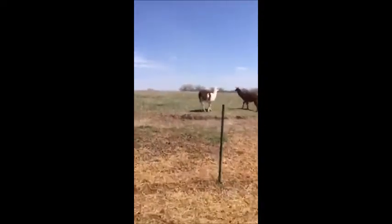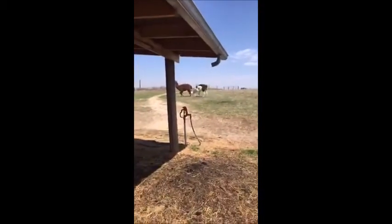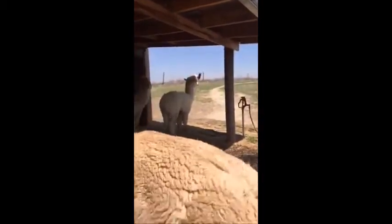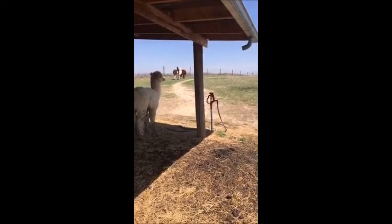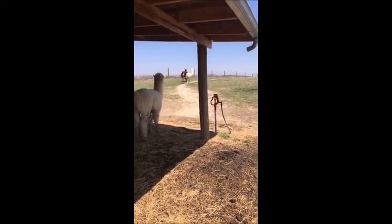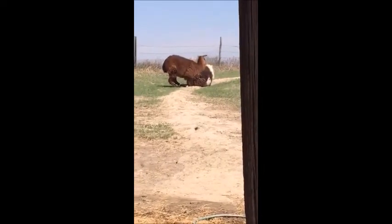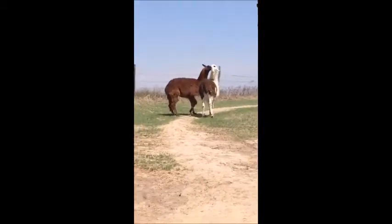Maybe we'll get to see some play. It's Roman trying to play with Bruno. I don't think Bruno's very interested, but Roman's gonna try. Oh, I guess Bruno is interested. Let's see if I can zoom in. Llamas and alpacas play so similar. And they're so cute.